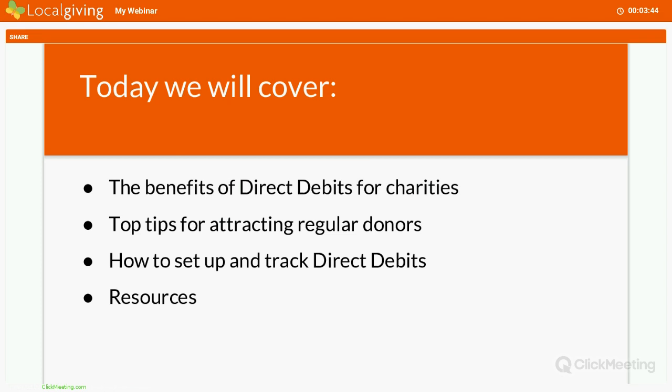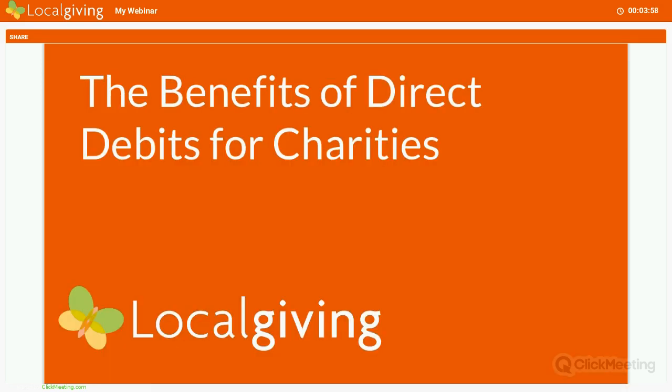We'll talk through how to set up and track direct debits, the actual mechanics of how to go about setting up direct debit donations online so that you can coherently and competently explain that process to your potential donors. And then we'll talk through some of the resources that we have at Local Giving. So, first things first, the benefits of direct debits for charities, why we are all here today.